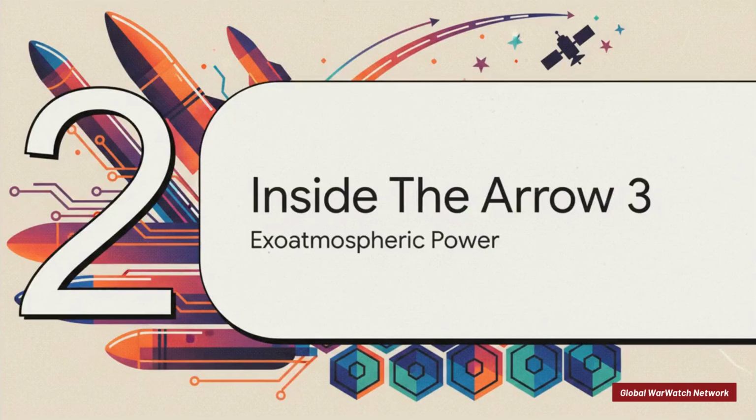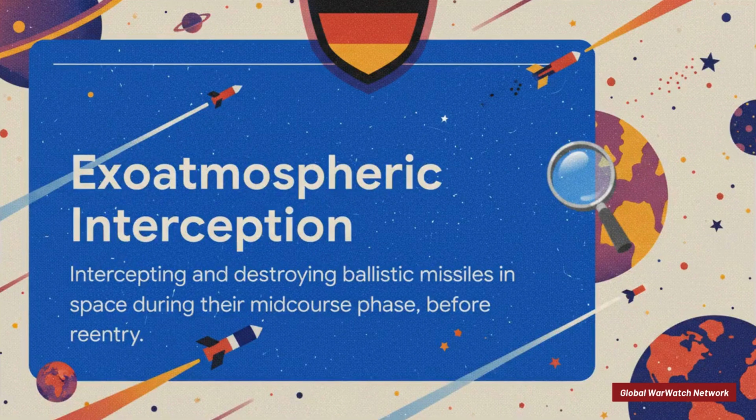So, what's all the hype about? What makes the Arrow-3 so special? Let's take a look under the hood at the tech that powers this thing. The term you need to know is exo-atmospheric interception. See, this isn't about shooting down a missile as it's screaming down towards its target. Nope. This is about taking out a ballistic missile while it's just coasting through the vacuum of space. That's its mid-course phase, way before it even thinks about re-entering the atmosphere.